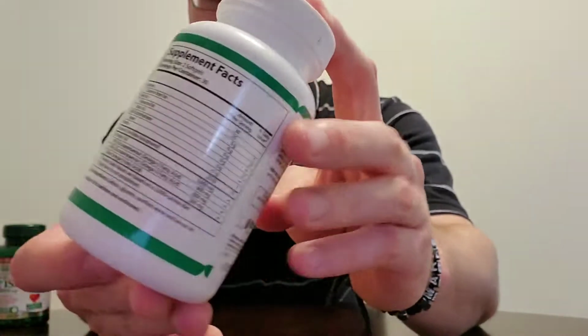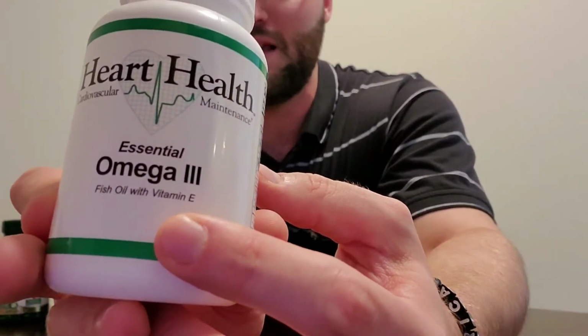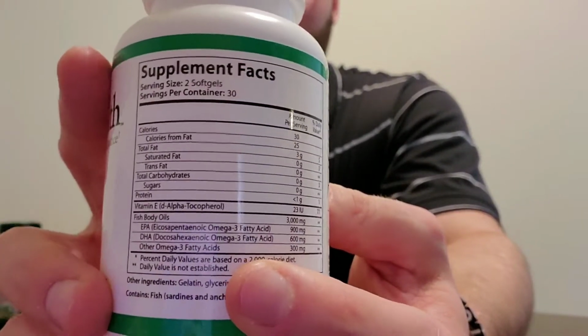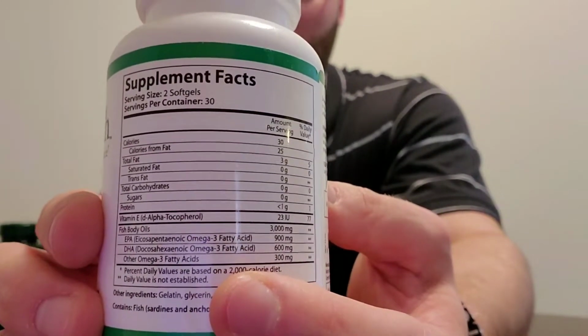When we look at the heart health fish oil, it's in a non-clear container where any sunlight that hits this is not going to really cause any issues. We also do have vitamin E in the fish oil, which is a natural preservative to help keep that fresh. We look at the serving size: 2 soft gels equals 3,000 milligrams of fish oil. So each one soft gel of the heart health has 1,500, or 150% of what the Nature's Bounty has.